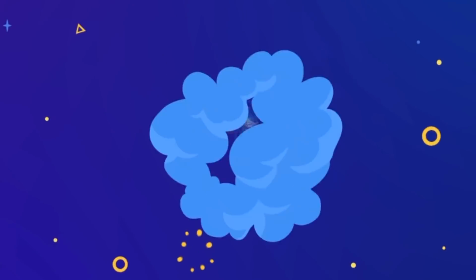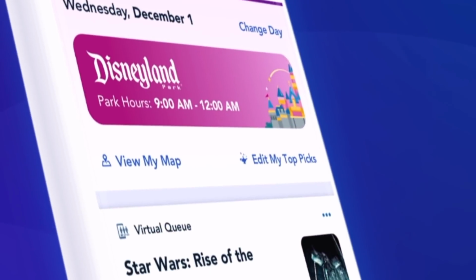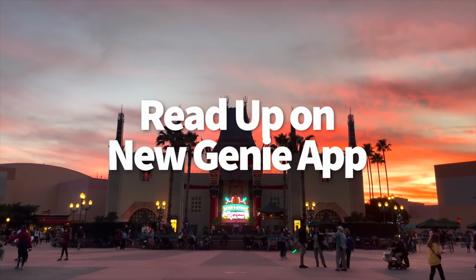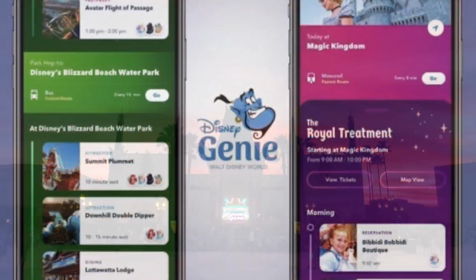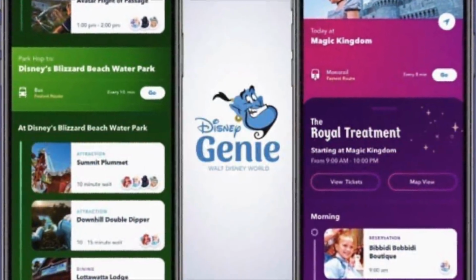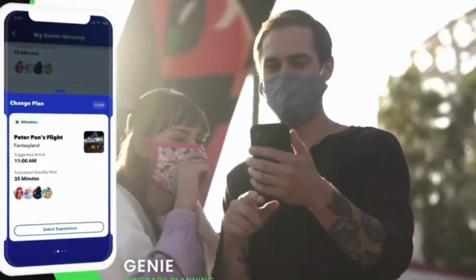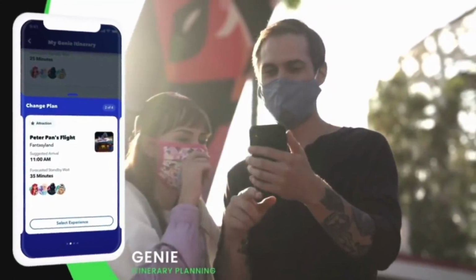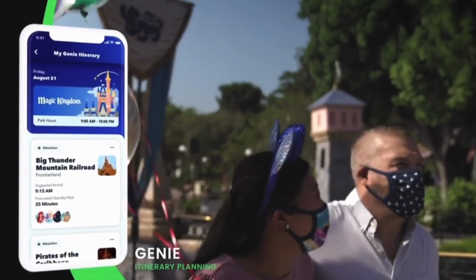Oh, and have you heard of a little thing called the Disney Genie? I don't know, maybe you have. It's this new thing, and it's something you're going to have to read up on if you're going to Disney World after they launch it. Depending on when your Disney trip is, you're going to want to download Disney Genie. Okay, this is a complimentary, I know, you're laughing, mobile planning service that creates customized itineraries for you and your travel party, at least according to Disney.